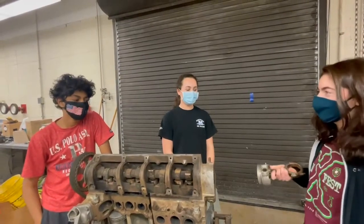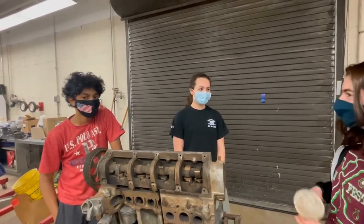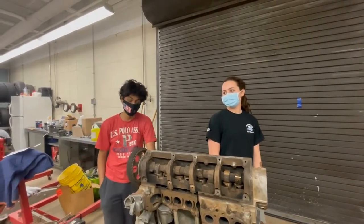Guys, so I found this piston on the side of the road and I had a question. What is engine size and why does it matter? Just like diamonds, bigger's not always better. It's often about color, clarity, and cut.